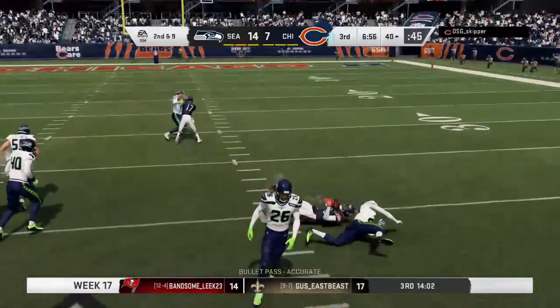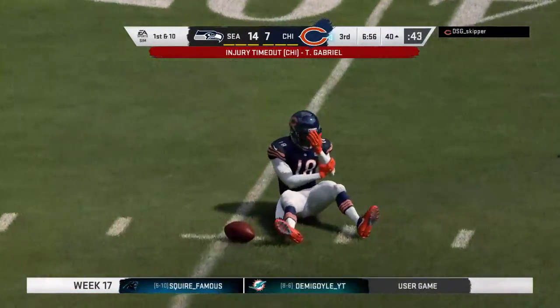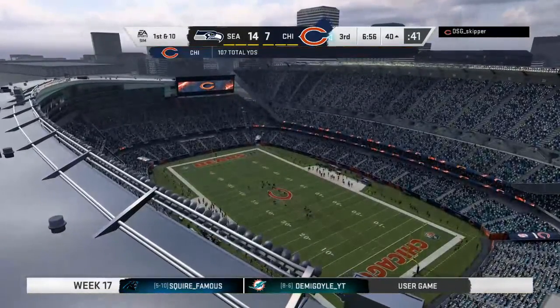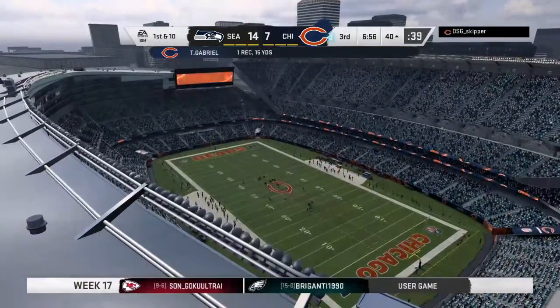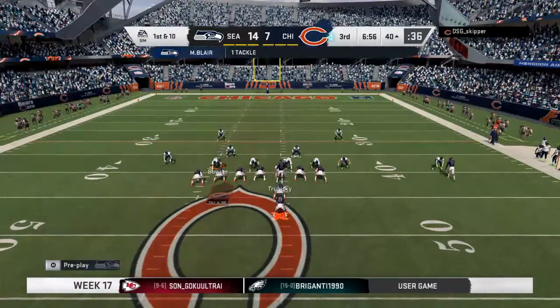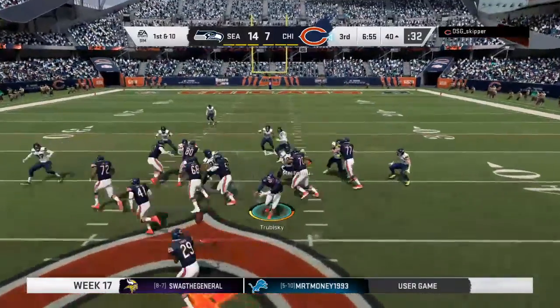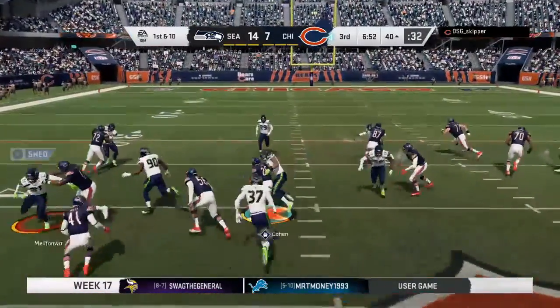Pass from Trubisky taken in by Gabriel. And he's able to get this one down to the 40-yard line. Now after the completion, we're going to get a timeout, an injured player. And in Week 17, let's hope this won't affect him for the playoffs. We'll step aside. So from Seahawk territory now, it's 1st and 10, right at the 40.